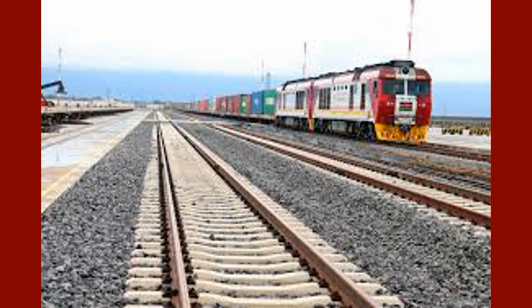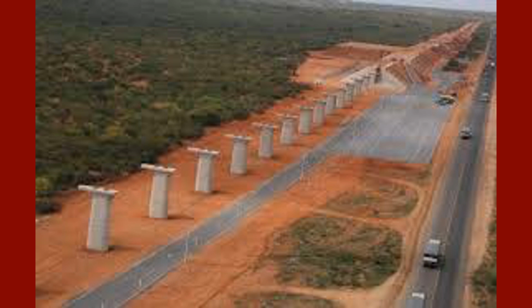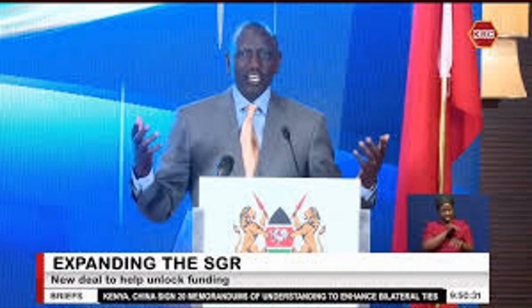Why is this funding model, the multi-way funding model, important? The SGR extension to Malaba is a key project for Kenya, but the funding model itself is also important for several reasons. One is that it is a shared financial responsibility. Through splitting the financial responsibility between the Kenyan government, a consortium of Chinese companies, as well as a Chinese bank, this burden is spread out. This allows Kenya to move forward with critical infrastructure projects without putting all the strain on public finances. Second is public-private collaboration.